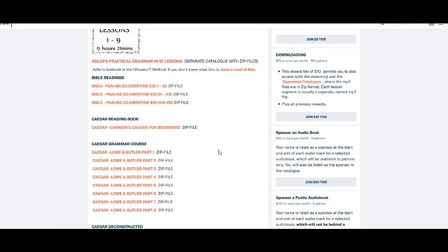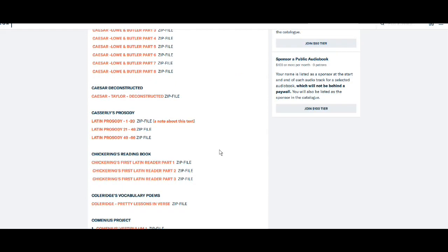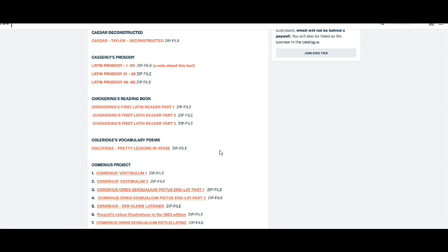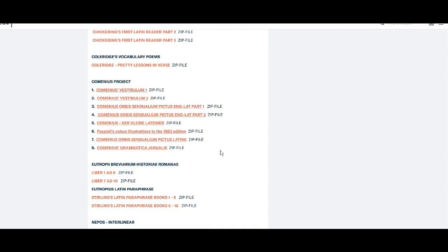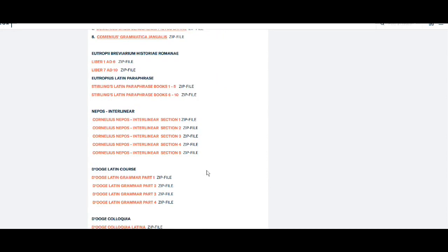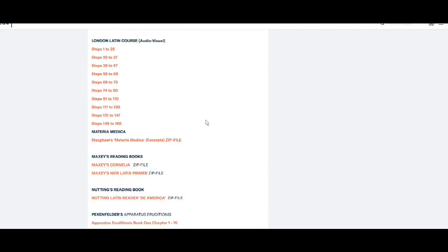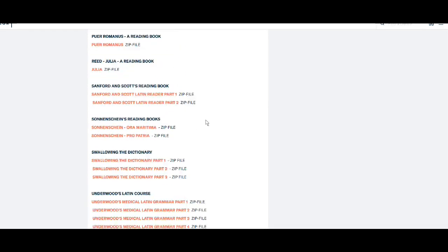The Bible readings, Caesar reading book, Caesar grammar course, Taylor, Castley's prosody still in production, Chickering's reading book, Coleridge vocabulary poems, the Comenius project, including the color illustrations from the Pospicils edition, which I found. I wish I had higher resolution ones of these. They're beautiful. Eutropius, Nepos, still not finished yet. Still got more to go. Douge, Holy Mass, Lomond, etc. There's an enormous amount of material here to download and listen to.